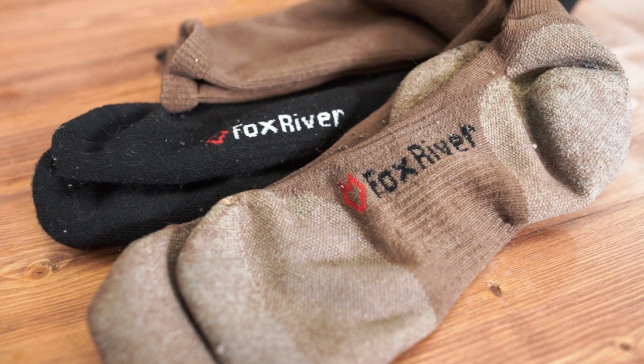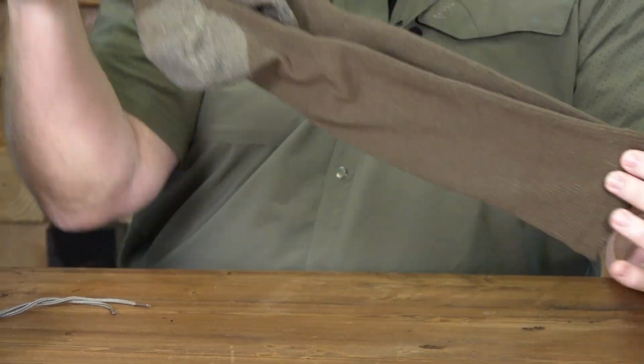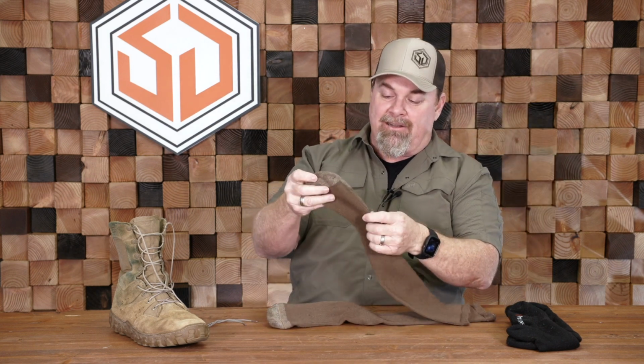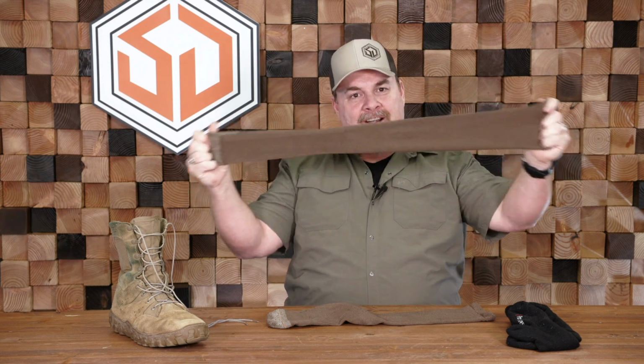So I finally found a pair of socks that I absolutely love. These are called the Fox River Military Anti-Fatigue Over-the-Calf Sock. These particular socks are longer and have great boot padding. They still have channels that match up very well with the Rocky S2V boot for drainage. They're more of a wool type of sock. They're not cotton, and they're very stretchy.